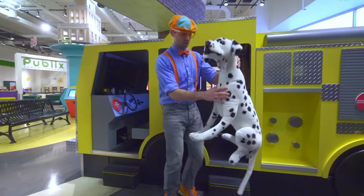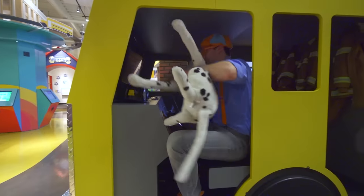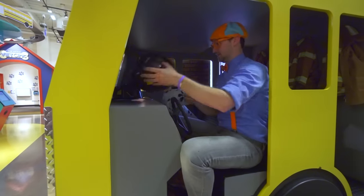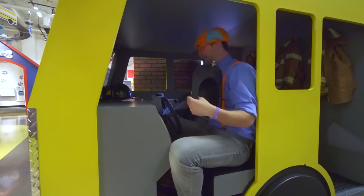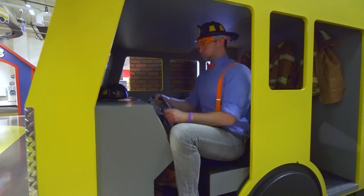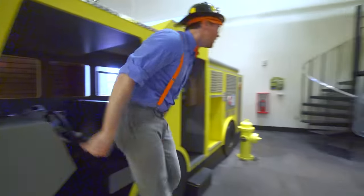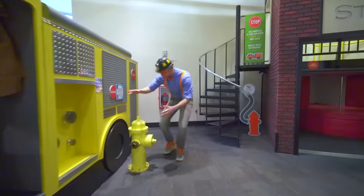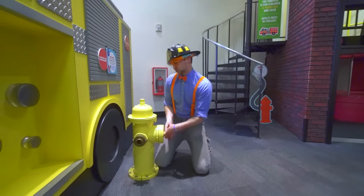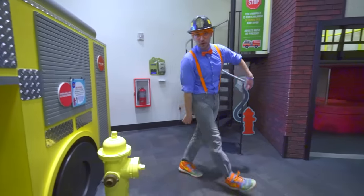I gotta get my pooch. She rides shotgun with me. Oh, okay, sit on down, partner. Okay, and then, whoa. She just pushed on the siren. Let's put on the fire hat. Okay, we're at the fire station. Now hook up the fire hydrant. Get the hose. We're all hooked up. Let me go inside real quick.